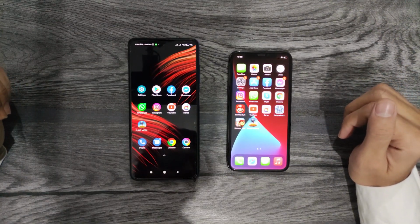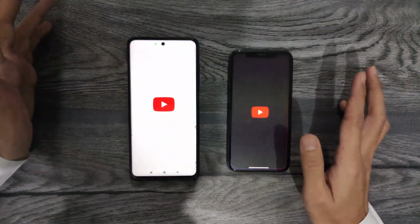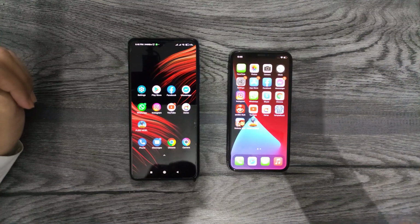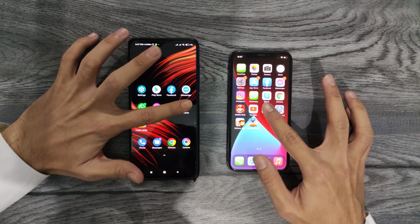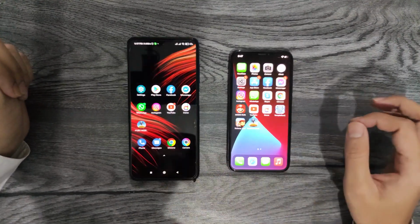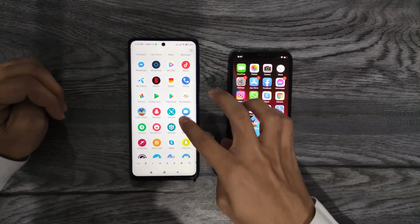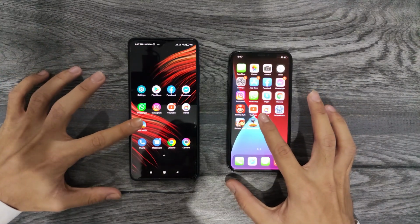Okay, so we are down to YouTube on both. 1, 2, 3. Okay, that is a good sign that 732G came up first. That is indeed a good sign, I would say, guys. Okay, we are down to the Ras. 1, 2, 3. Okay, iPhone took it away. So what else do we have here? We are only down to PUBG, or do we see other apps as well? All right, nope, we do not have it, so we'll go for PUBG then.